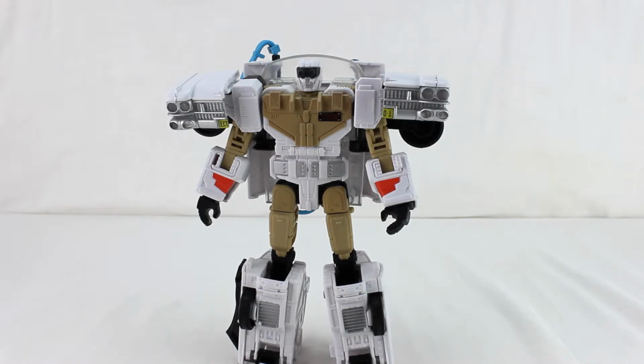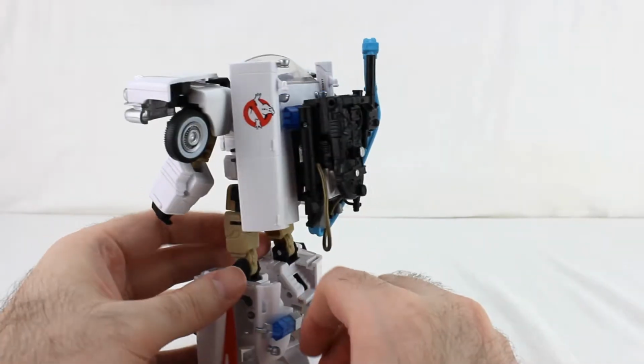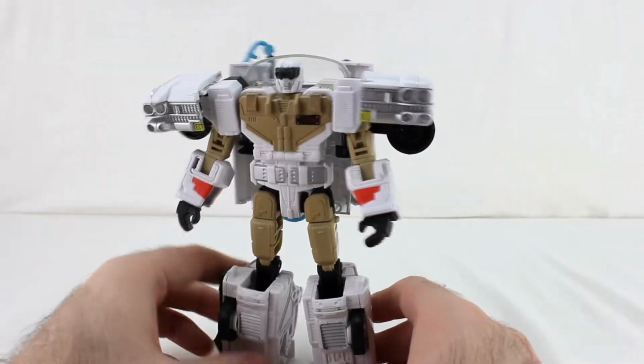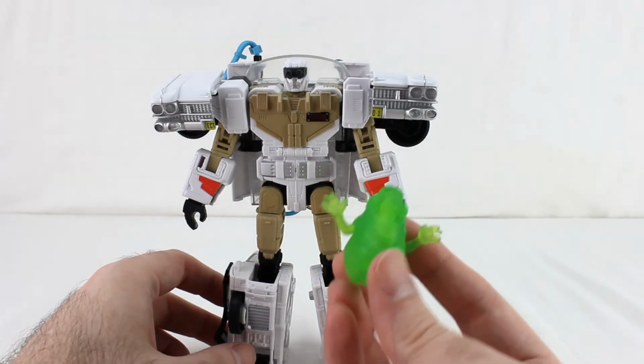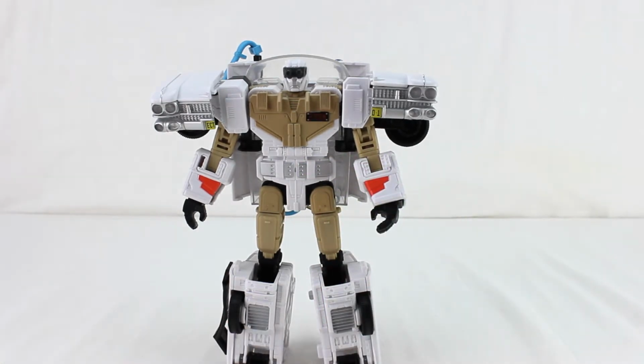But if you're not super interested in one or the other, if only one of those franchises really holds your interest, I would probably skip this guy because it's just one of those things where it's like, yeah, it's cool, but it's kind of spendy for what you're getting. You have to really love both of those franchises, I feel, or else you're just not getting much out of it. But I still feel it's kind of neat. It is just kind of on the expensive side, unfortunately. And there's the Slimer, if you want a Slimer, and it's just the novelty of the G1 box and everything. It's very much a novelty piece. It's very much a collector's piece.